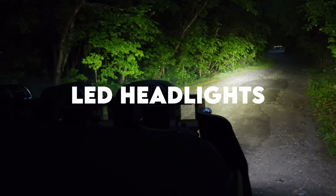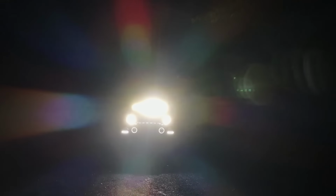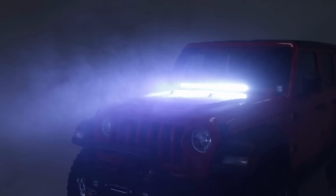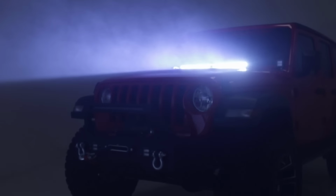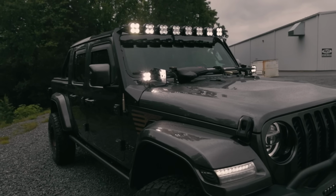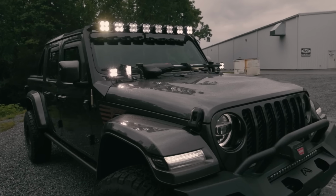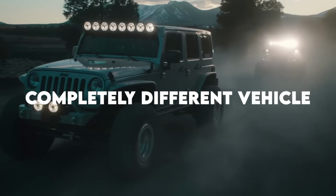LED headlights throw a wider, brighter beam that reaches way further down the road. You go from squinting and guessing to seeing everything in full detail. The difference hits you the very first time you drive at night after the swap. One owner said he accepted poor visibility for years. The week he switched to LEDs, he felt like he was driving a completely different vehicle.